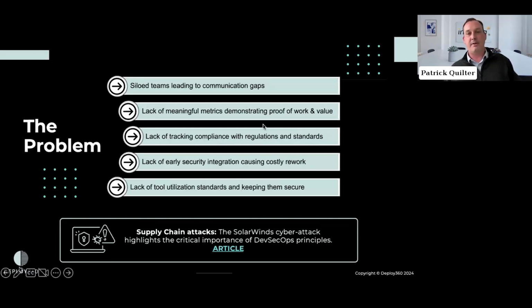Another area that we focused on with our product, or recognized as a limitation, is that there aren't a lot of metrics out there that can tell you the type of work your team is doing, the proof of work, and the impact that they're having.